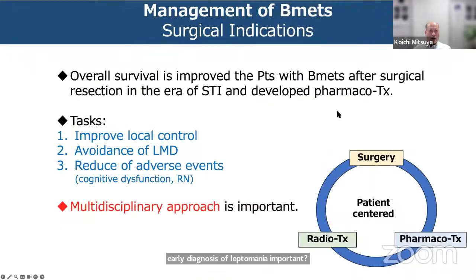This is the last slide. Management of brain metastasis, surgical indication. Overall survival is improved for patients with brain mets after surgical resection in the era of SRS and developed pharmacotherapy. Surgery improves local control, avoids LMD, and reduces adverse events. A multidisciplinary approach is important. Thank you very much.